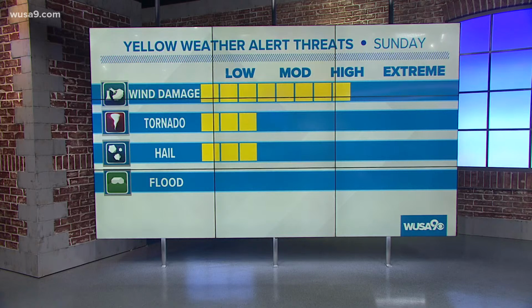Our low end threat, a spin up tornado, which would create wind damage as well, and hail. Flood is not an issue unless you live in a really flood prone area. Some places, Charlotte, like they tend to always flood, even with a few downpours. If you live in that kind of area. Otherwise, we're not expecting rapid rises of creeks and rivers, flash flooding, or anything of that nature. This is mostly a wind event for the next couple of hours here.